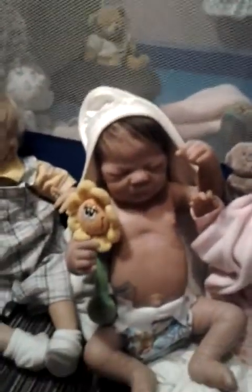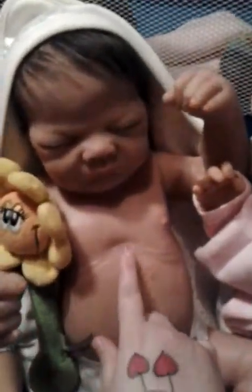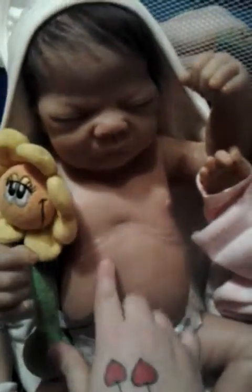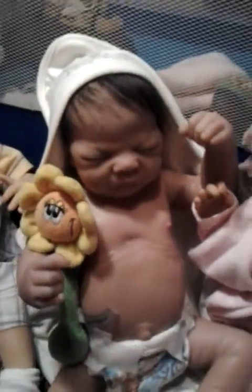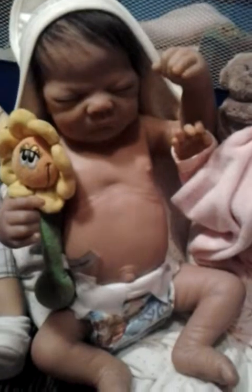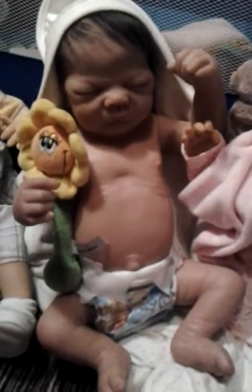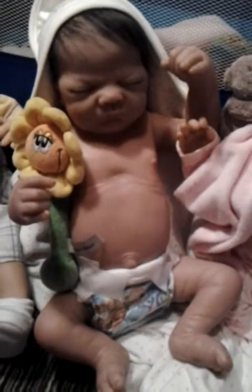Okay, on to this little girl, and she is a full-bodied, anatomically correct, soft touch vinyl and part silicone baby doll, and she is Kitty, Charlie's twin sister by the Ashtondrake Galleries. Now, I call her Channing. Her name is Channing Kite.